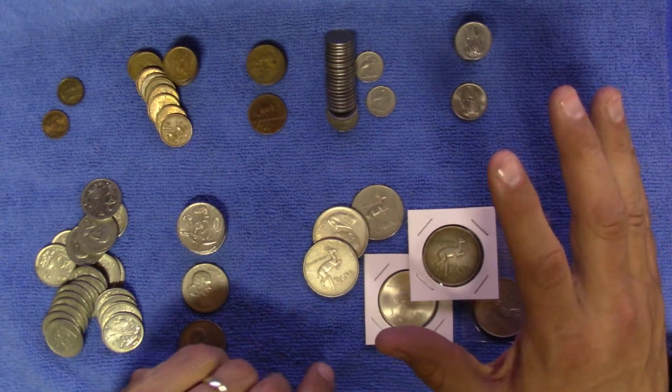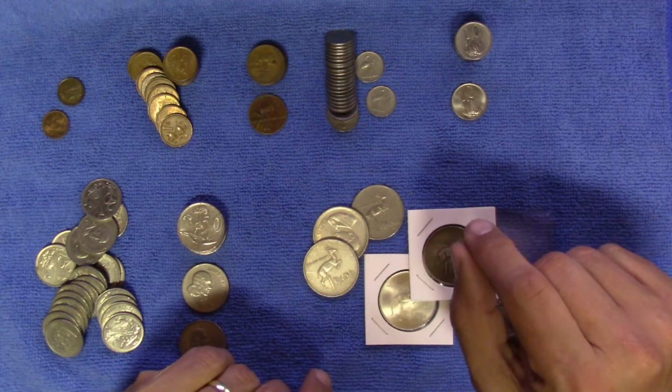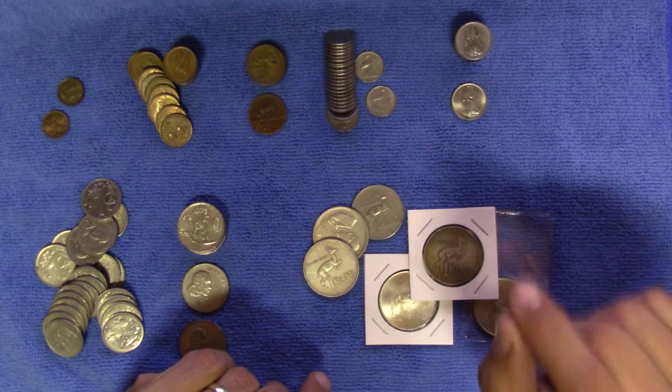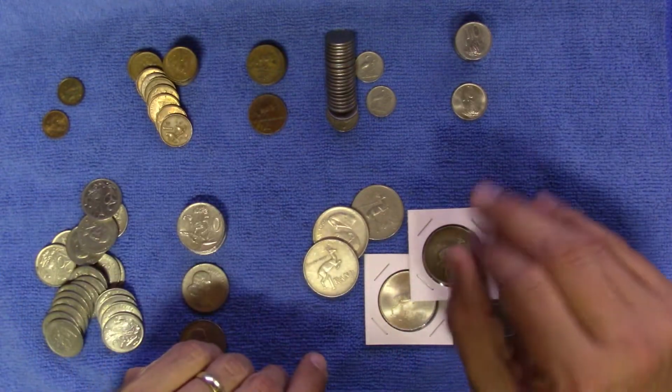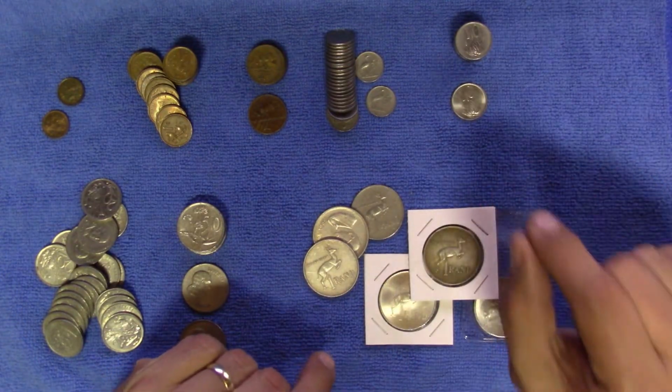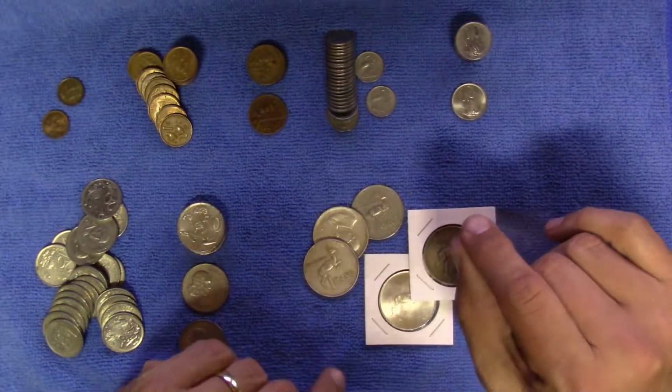Just to give you an idea of how many of these coins were minted, if you could stack all the 1 cent pieces of this series on top of one another, the tower would be 3,746 kilometers tall, give or take. That's taller than the Drakensberg from sea level. By the way, of this stack, the Afrikaans 1 cent would contribute only 1.6 meters.